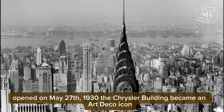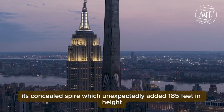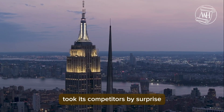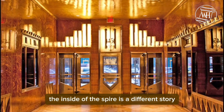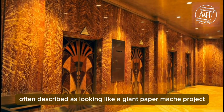Opened on May 27, 1930, the Chrysler Building became an Art Deco icon. Its concealed spire, which unexpectedly added 185 feet in height, took its competitors by surprise. While the exterior boasts sleek auto motifs and shiny finishes, the inside of the spire is a different story. It's a maze of ladders and crawl spaces, often described as looking like a giant papier-mâché project.